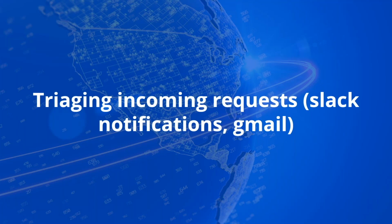And yeah, today we're going to be finishing off with triaging incoming requests using services like Slack for notifications, as well as things like Gmail. You could use things like Microsoft Teams and any other internal messaging systems as well. But in this context, we're going to be working with Salesforce and Slack.